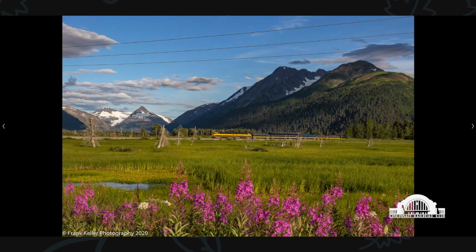It's the Portage Valley. That's the Portage Glacier in the background. This flower in the foreground is fireweed. This is how we tell our progression of summer. You can look at the fireweed here and realize that summer is half over because the fireweed's only halfway done. The longer summer gets, the more those fill up. And when it gets to the top, that's it. Summer's over.